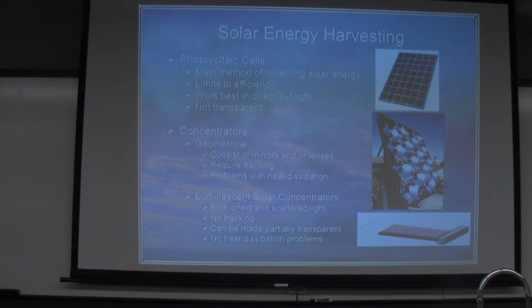And generally, if you ask a person how you get solar energy, you get photovoltaic cells, because most of the time that's what people see if you go outside and see photovoltaic cells on the roofs. They say, well, we collect solar energy using photovoltaic cells, and you're not wrong. The vast majority of energy we have is collected using photovoltaic cells.